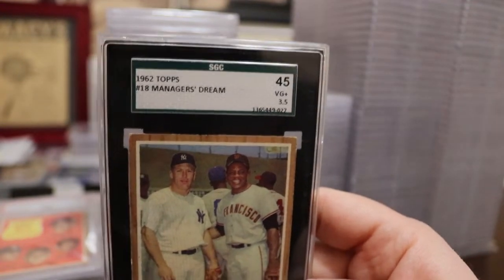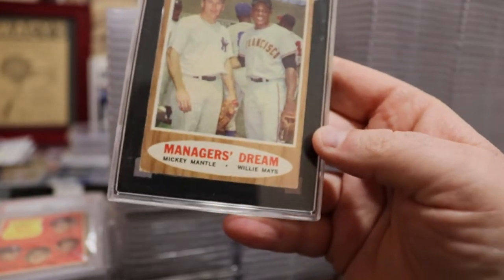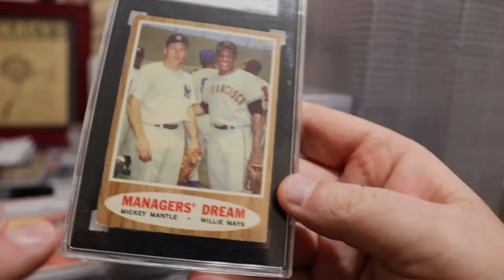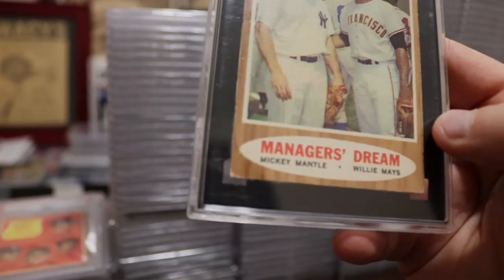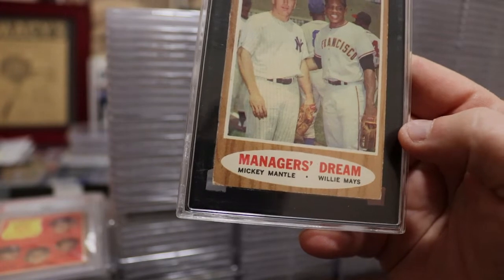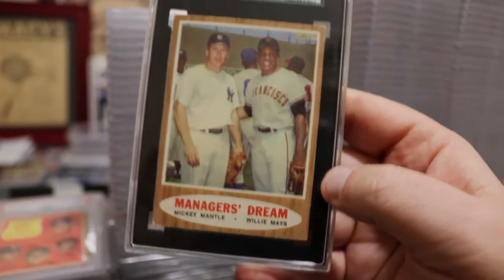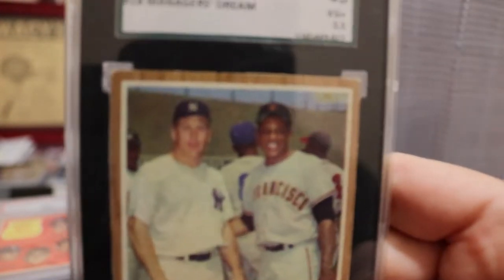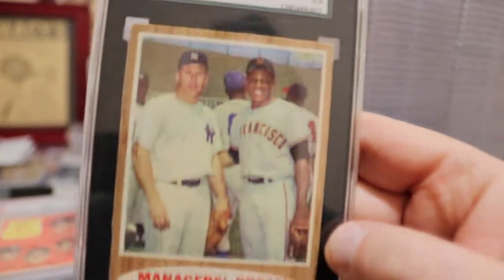It is a '62 Topps. This is, believe it or not, actually one of Mickey Mantle and Willie Mays' most popular cards. This is graded a 3.5. Other than this teeny tiny little thing right here, if you can see that. Other than that, I would say that the card looks like a solid 5. I'm not one to always complain about, oh, it was undergraded, blah, blah, blah. I think PSA is okay about that stuff, but this one, again, I would say is a pretty undergraded card considering the centering. I would say it is dead centered.